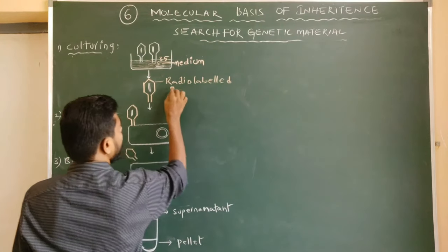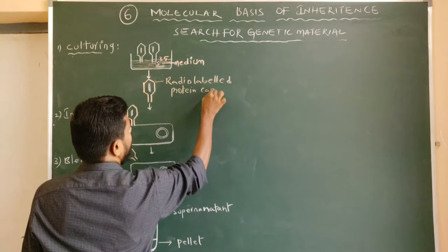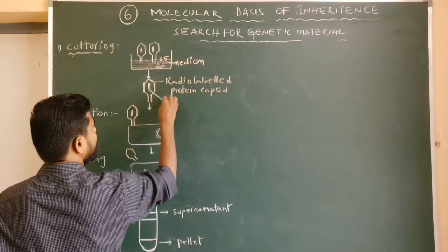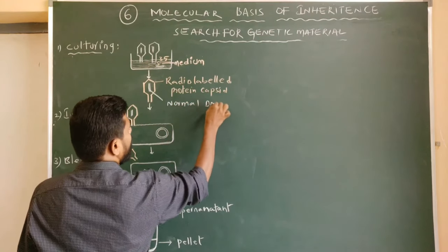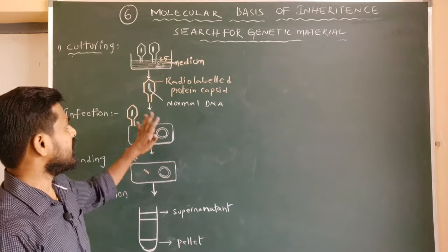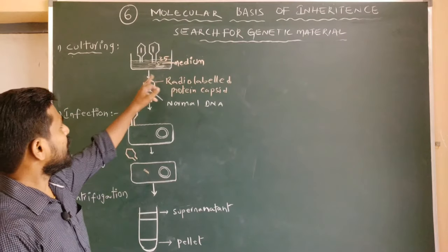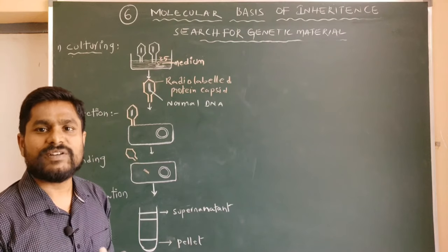Radio labeled protein capsid and normal DNA. This is the normal DNA without any radioactivity. Why is this capsid radio labeled and why is this DNA normal without radioactivity? Because the capsid consists of protein, and protein consists of sulfur.